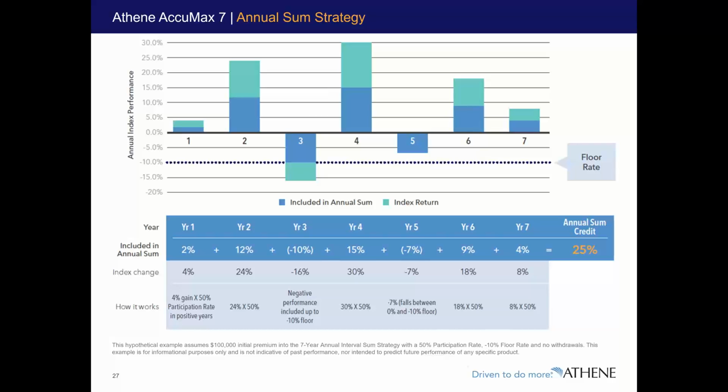Fast forward to the end of the 7th year in 2015, the annual interval sum would have netted 57% interest credited, even though you had that horrible first year. Compare that with the 7-year point-to-point, that would have only earned 30%. So almost twice as much growth from the annual interval sum. So it really shines in periods of volatility with the S&P.